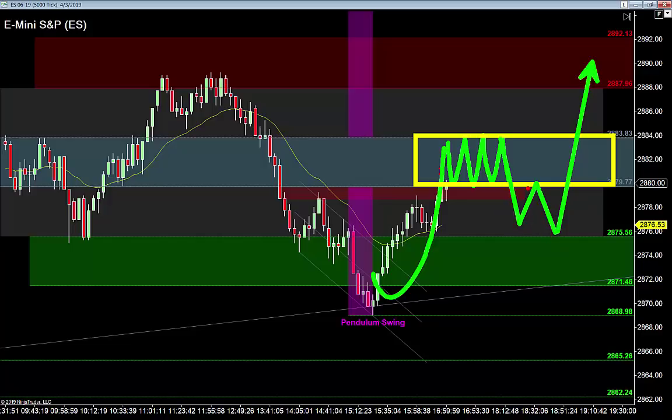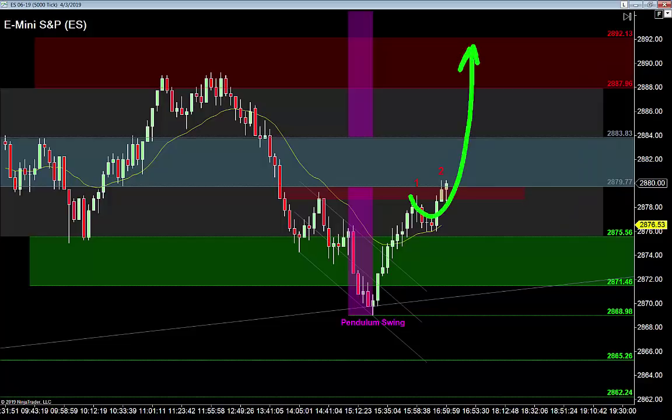Let those bears try to break below this range, and then we'll buy right into their failure. We call those 2-try failure patterns. But what if this market really runs? Then what do we do? We use the same basic idea here. If it really runs higher here, we then look for those 1s, those 2s, and grab that trap. You'll be amazed at how well those trap patterns will work.